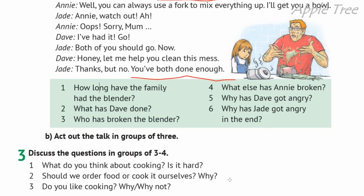So the second one, should we order food or cook it ourselves and why? I think we can order food maybe sometimes, but for every day, of course, we should cook it ourselves. Because ordering food is rather expensive. Yes, and the food we order is not always healthy. Sometimes it can be really junk food.